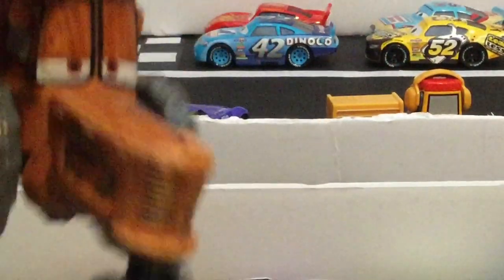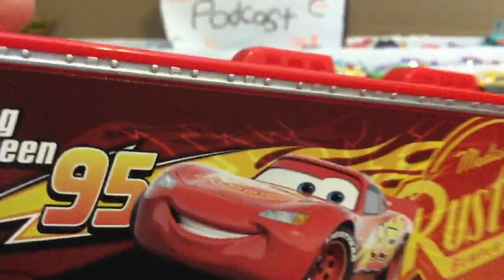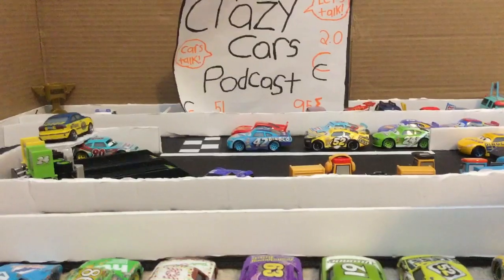I don't know. This one's a little bit interesting. This one should be kind of hard. 3, 2, 1. Ready? It's the tractor. Let me know if you got that one, because that one was a little bit tricky. Round five. It was the McQueen on the Rusty's hauler. Let me know if you got that one right.